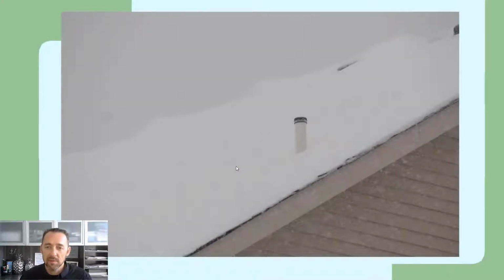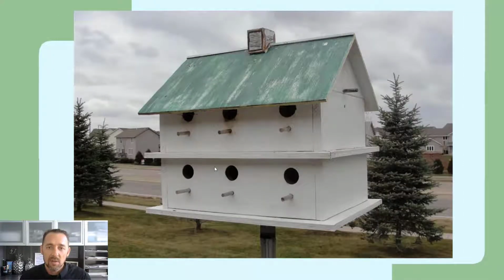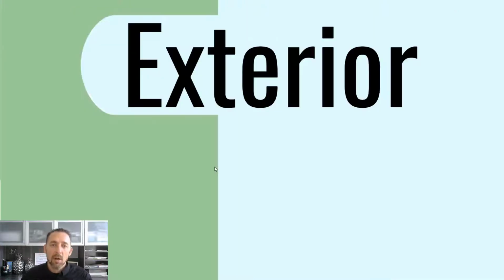There's another example of a roof vent that has a cap that was not removed. Now, to be fair to the builder, maybe nobody wanted to get up in the dead of winter. Maybe somebody is going to get back up there when it's safe to get on the roof. This roof was completely missing shingles. No, just kidding. All right, moving on.